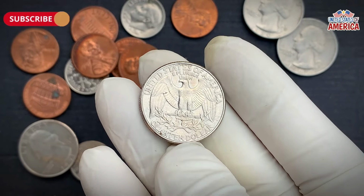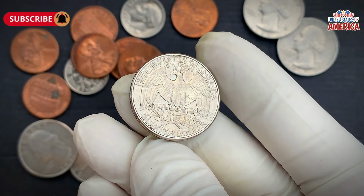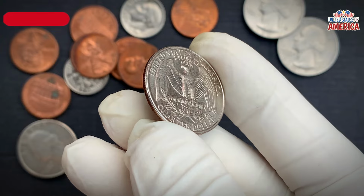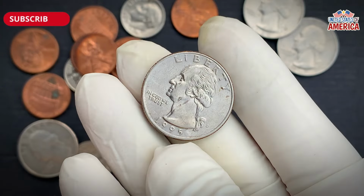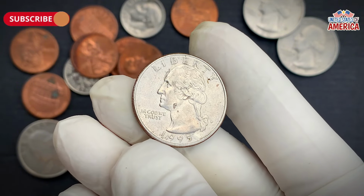The market for these error coins continues to grow, with serious collectors willing to pay premium prices for the right specimens. Online marketplaces have made it easier than ever to buy and sell these numismatic treasures, but they've also made it more important to work with reputable dealers and get proper authentication.